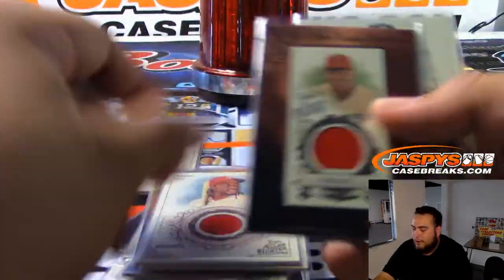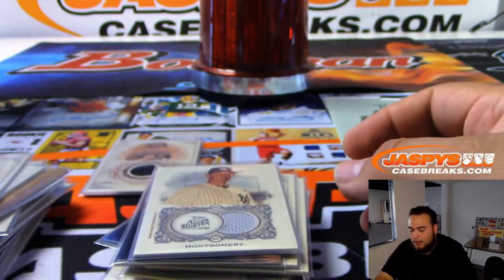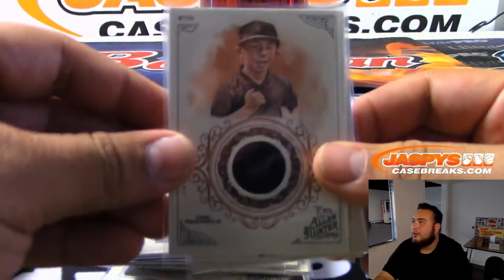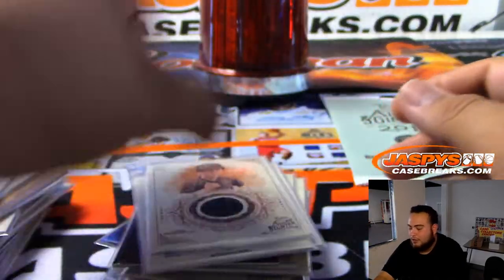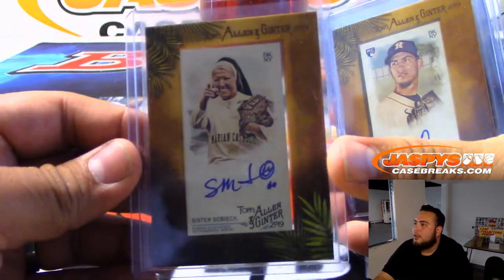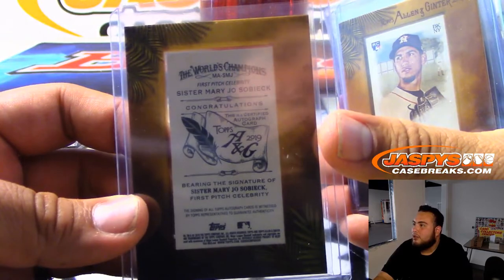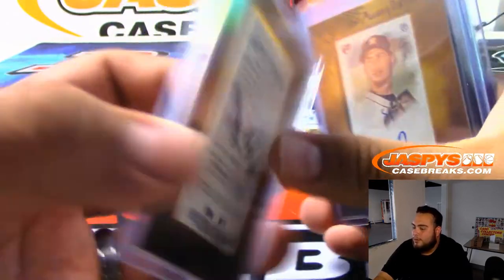Pujols. Franco, frame mini autograph, frame mini relic of Trout, Montgomery, little umpire right here, Andujar, and here was some of that top loader. Sister autograph right there. Sister Mary, Joe, frame mini autograph.